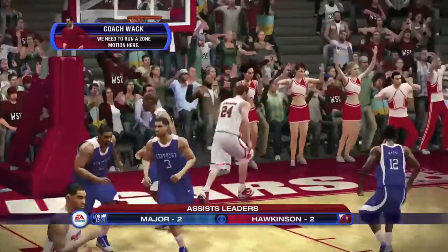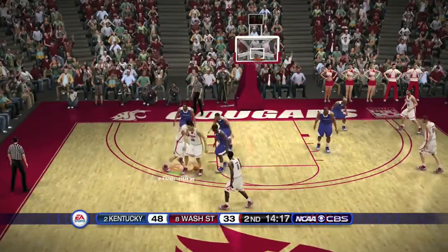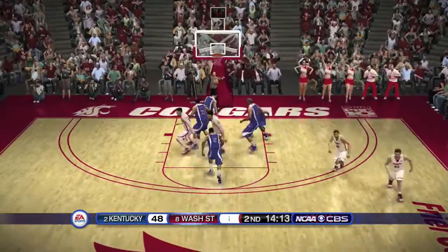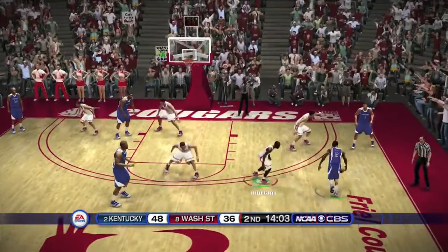This one is we give it to Josh Hawkinson. We give it down low. Try to cut this lead down a little bit. It's a 15-point game. Out to Ike Uregbu, over to Hawkinson. He puts up a 3. The slow release goes, and just like that it's a 12-point game.